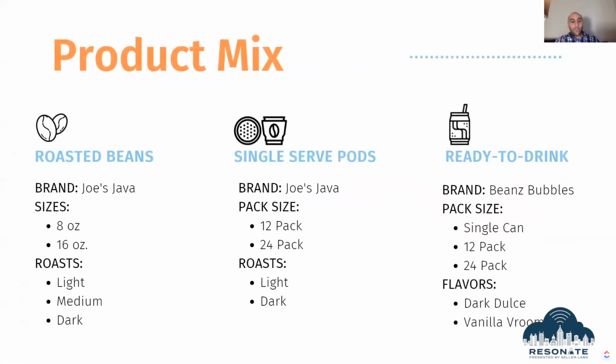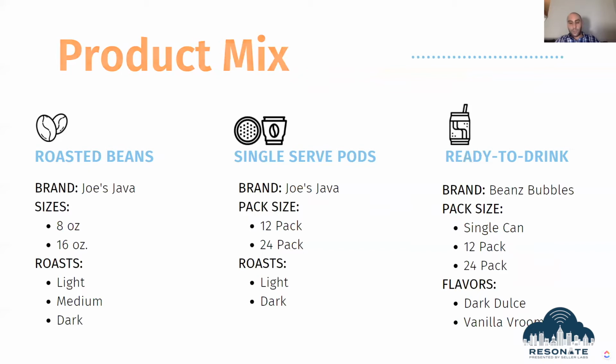Okay, so our boy Joe Beans has 3 product lines. They have roasted beans, single serve pods like Keurig pods, and the ready to drink, and different sizes, roasts, flavors, brands. And so you can kind of get an idea. Here's what they have. And this is how it's all going to resolve into something that's really easy and readable and compatible.